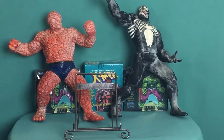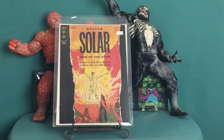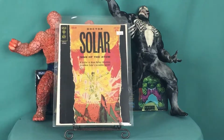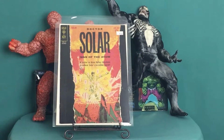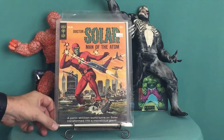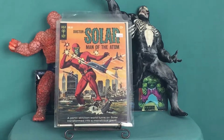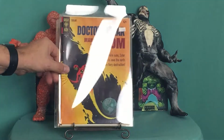Then we jump to Dr. Solar. This is issue number 2. Don't know how the shine is. Let me see. It looks pretty good. Issue number 10. Again, a very cool cover with him being big like that. If you were a fan of Godzilla or King Kong or anything, this, I promise you, this cover caught your eye. With the jets going around him and shooting and all that, this was so cool. This was issue 16.